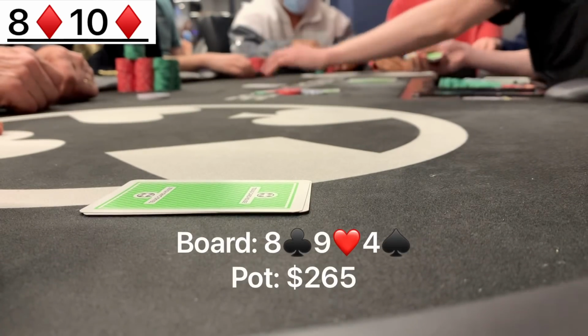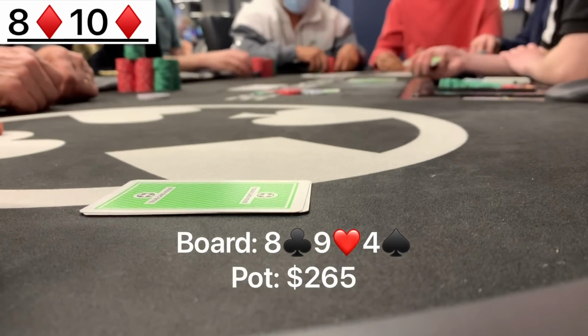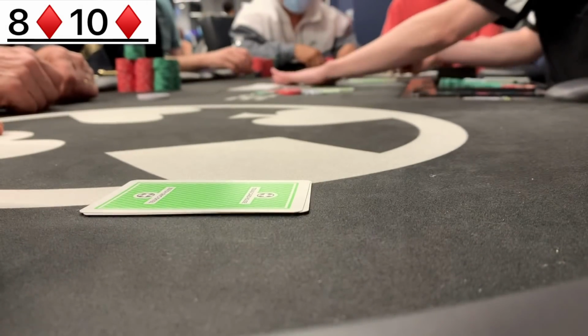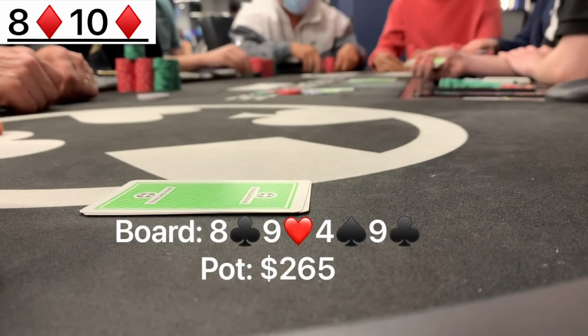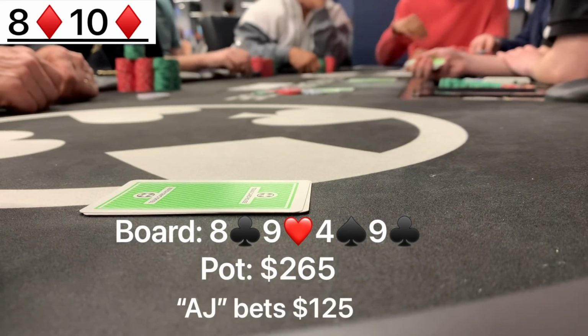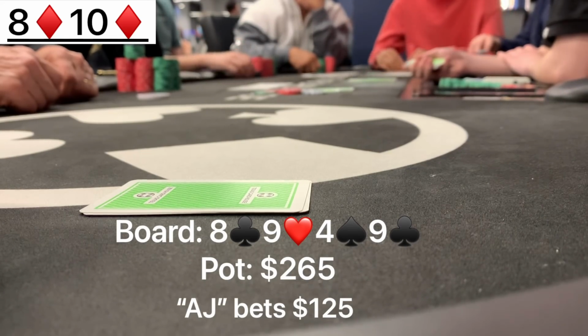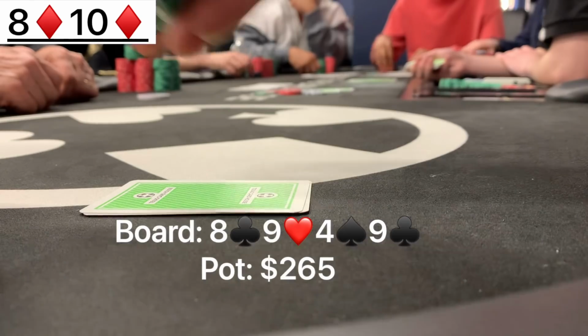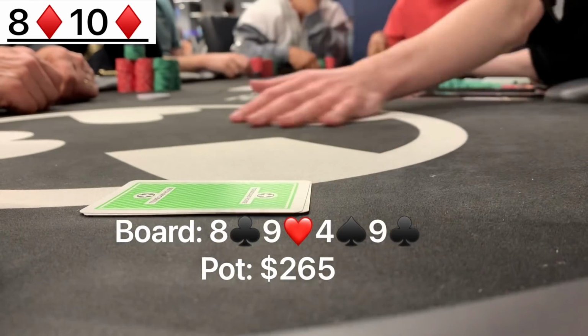Flop comes down 8-9-4. We flop middle pair. He checks it over to us. Given the fact that we have middle pair and showdown value, we decide to check this one back. We see a 9 of clubs on the turn, which pairs the board, and now AJ goes into the tank. He decides to lead. He makes it 125, betting about half pot here, and given the fact that we checked back the flop, he could put us on a lot of overcards like king-queen, king-jack, ace-queen, ace-king, so he could be stabbing here with a ton of hands.